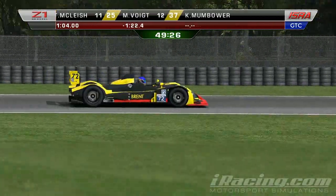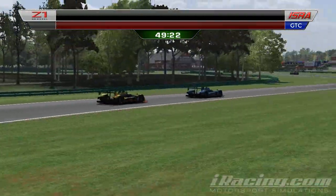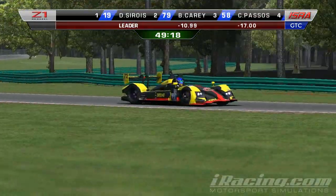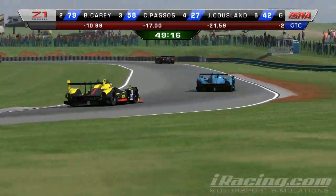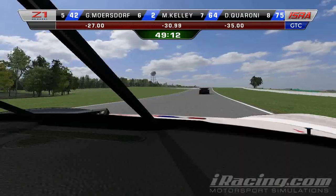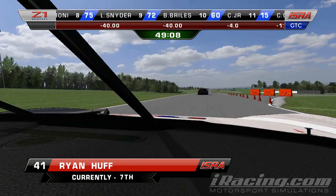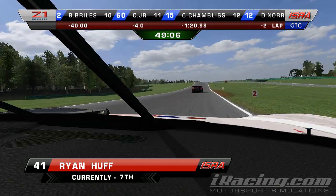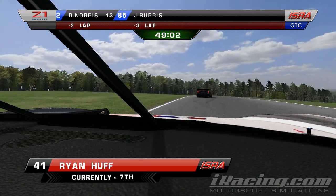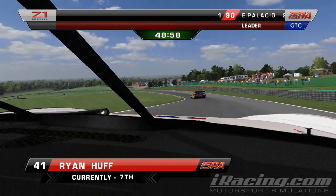Let's see if we can get a good shot of Brent's left-hand side. It looks like he's got some fairly significant damage. Yeah, I think that left side fender has taken some damage, so I'm sure that is holding him up quite a bit. Remember, he was off at Oak Tree, so I'm assuming that's where that damage came from. Yeah, he's looking a little cross-eyed there. You can tell by the front lights pointed a little bit more to the right than they were supposed to.